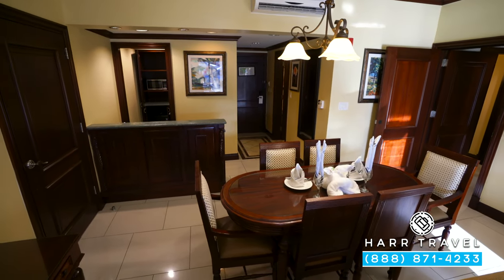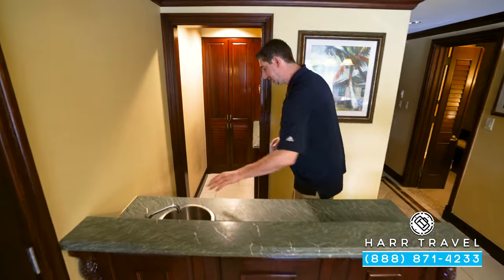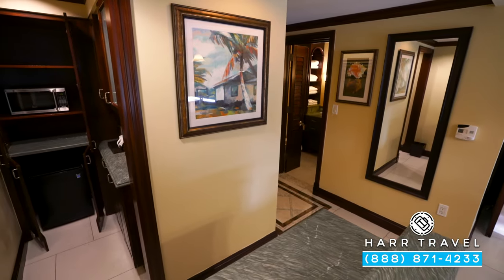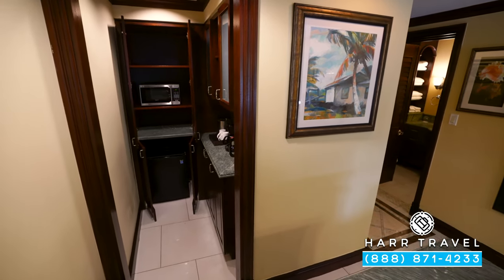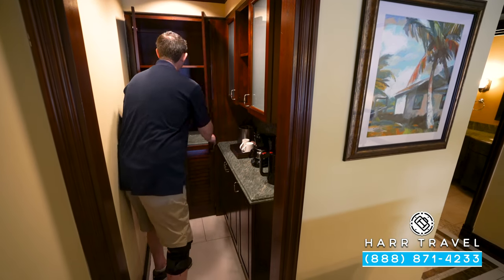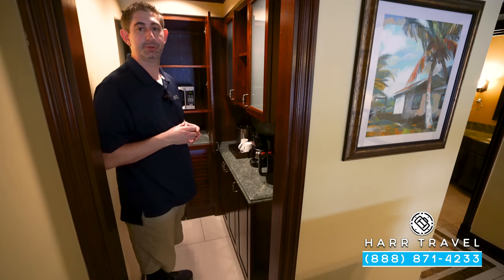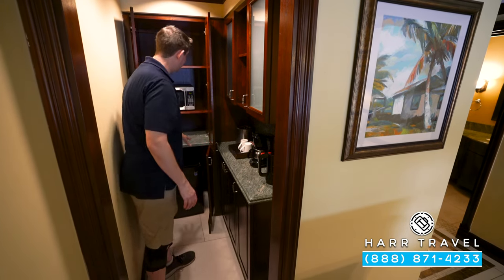Now, just behind the dining room, you're going to find the butler's pantry. You've got a wet bar here, a sink, underneath you have storage, and just inside the pantry, you're going to find several things. Coffee maker, tea kettle, and then they have coffee and tea that they'll replenish daily. Because you can dine in here, you have all of your stemware and glassware as well. A great feature that I appreciate is a microwave. I know when traveling with my daughter, especially when she was really little, it was a huge benefit. And down below, you're going to find your mini fridge.